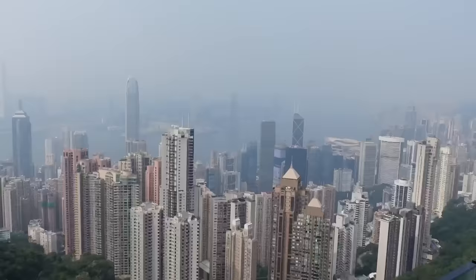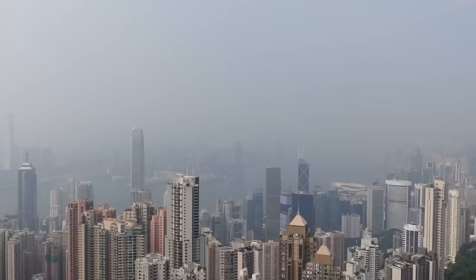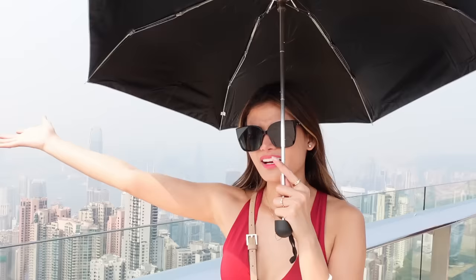Grabe yung init. I cannot look at the view. Ang ganda. Kaso ano siya, hazy siya today. Maganda siguro if ano, clear yung skies. But still, it's beautiful. Welcome to Sky Terrace na sobrang init.